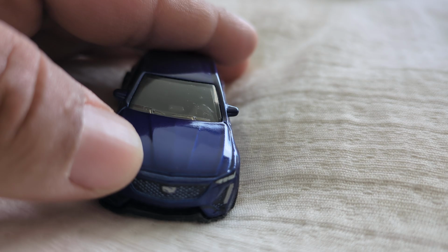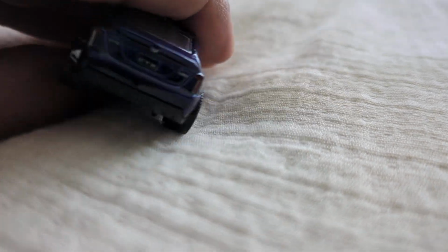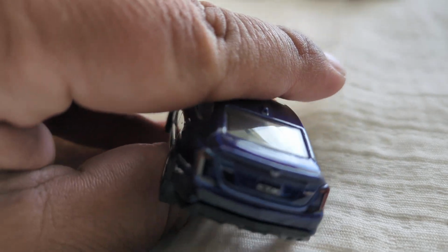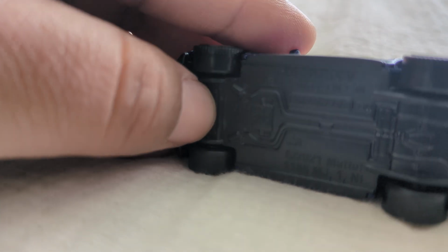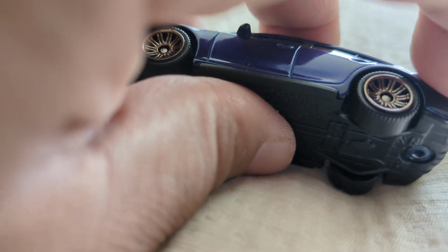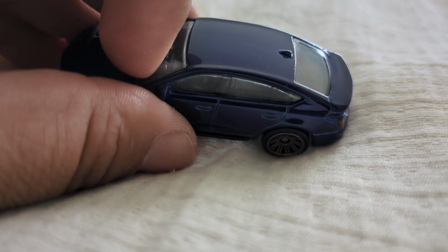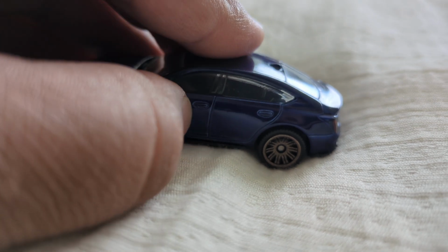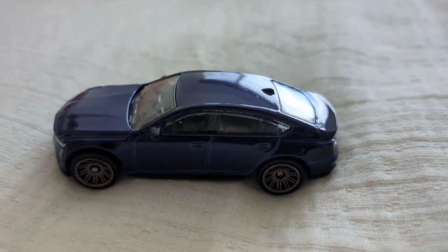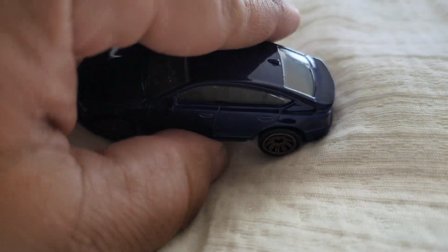Now, I am going to have to zonk the fact that Matchbox is still keeping up with the repetitive castings. I really wish that Matchbox would have done new castings like a Genesis G90, Maybach 57, Maybach 62, Ford Escape, Lincoln Continental, Chevy Equinox, something else other than just repeated castings. So that's something that I would like to see from Matchbox. But man, the detail is spot on the money.